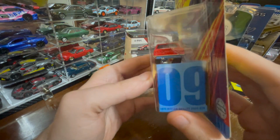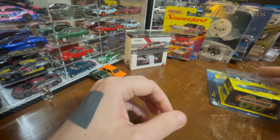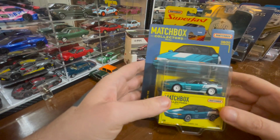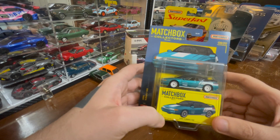I only say that because this one doesn't have paint on the back. Anyway, we'll take a look. My understanding of Superfast is different from what that seems to be, but let's keep our focus on this, my first Matchbox collector's car.